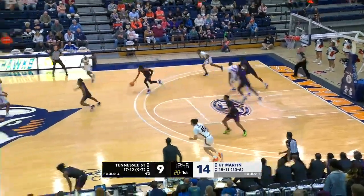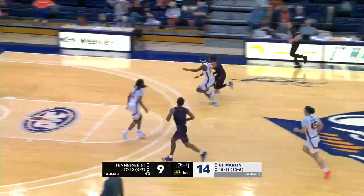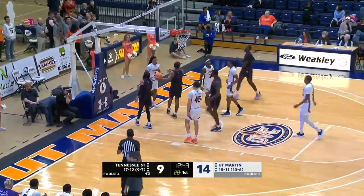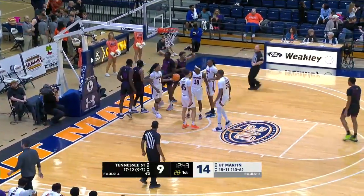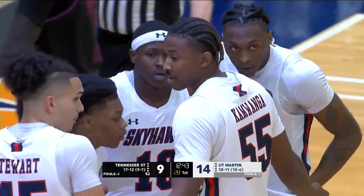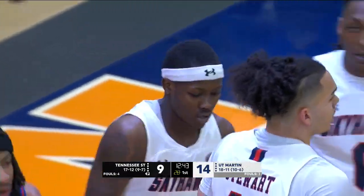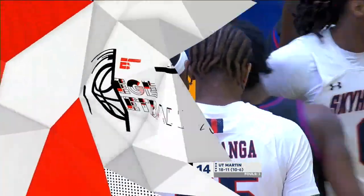A turnover now. Clay with a full head of steam. Queth on him. The foul, that was actually McCoy on him. Foul called. Junior Clay not only is a great scorer and assist getter, he gets about 1.5 steals a game too. He can take it the other way as a result. So great job by Tennessee State.